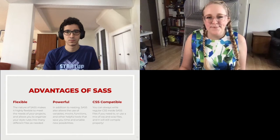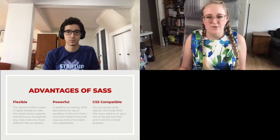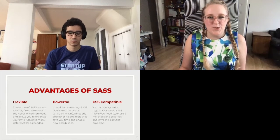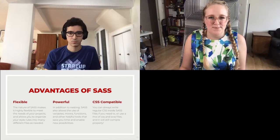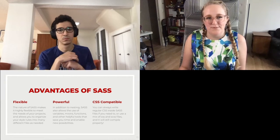Powerful, so again, in addition to being able to nest your styles, there are tons of other things that it allows you to do that we won't be able to cover today, like variables, mixins, functions, and a ton of other helpful tools that'll save you time and enable tons of new possibilities that wouldn't be able to be done with CSS.